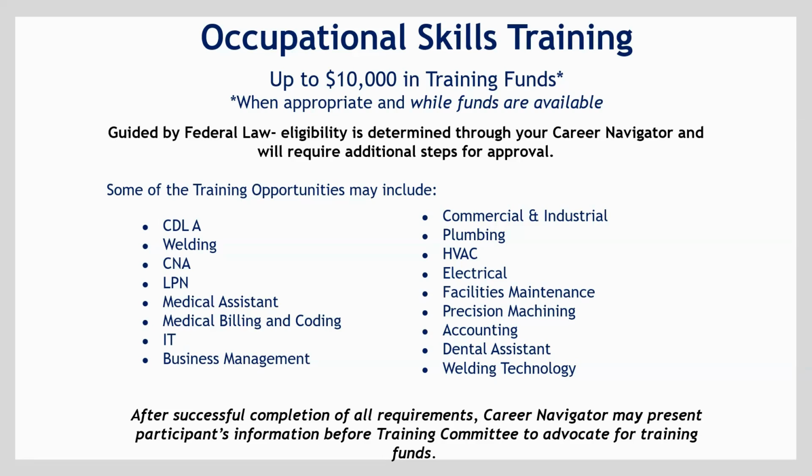Now, after successful completion of all requirements, a career navigator may present the participants' information before the training committee to advocate for training funds.